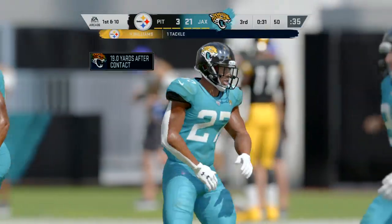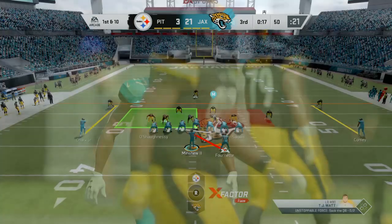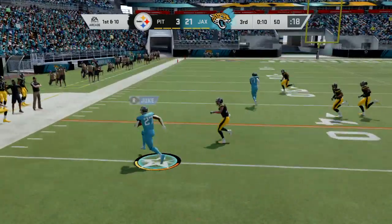A gain there of 21 yards. Yes, sir. Leonard Fournette has a well-deserved reputation as a physical, powerful runner. He's going to drop his shoulder and run over people time and time again. I think he uses it to his advantage, though.